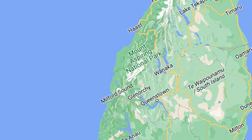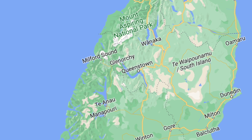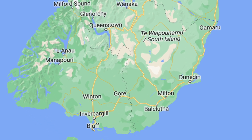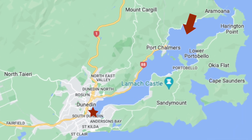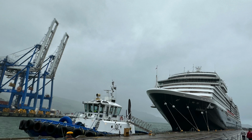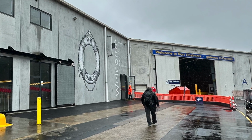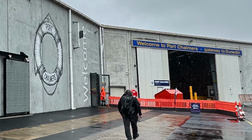Although Dunedin is now the second largest city on the South Island, if you're coming by cruise ship, that is not where you will land. You'll actually dock in Port Chalmers. Both cities lie on the Otago Peninsula, which we'll talk a little bit more about, but there will be a shuttle bus that will take you from Port Chalmers into Dunedin if that's what you want to do.